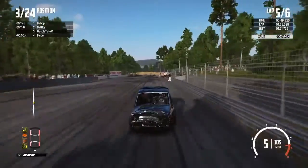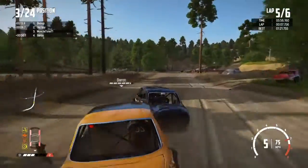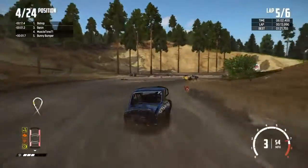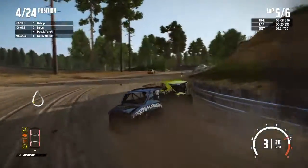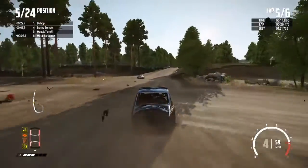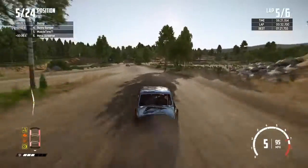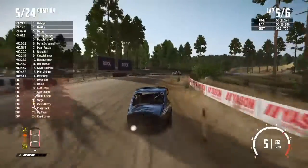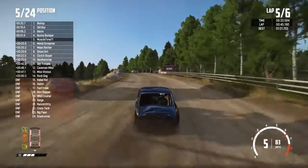Having to battle with myself. Like, constantly. Fantastic. Alright. Screw that noise. I hope you get T-boned here. Darn it, I forgot about the other TriStar. Almost half the field is DNF'd. I believe that's 10 DNF'd cars.